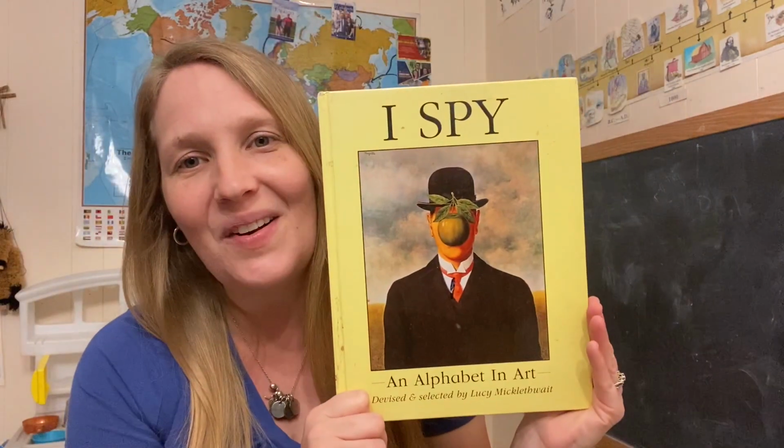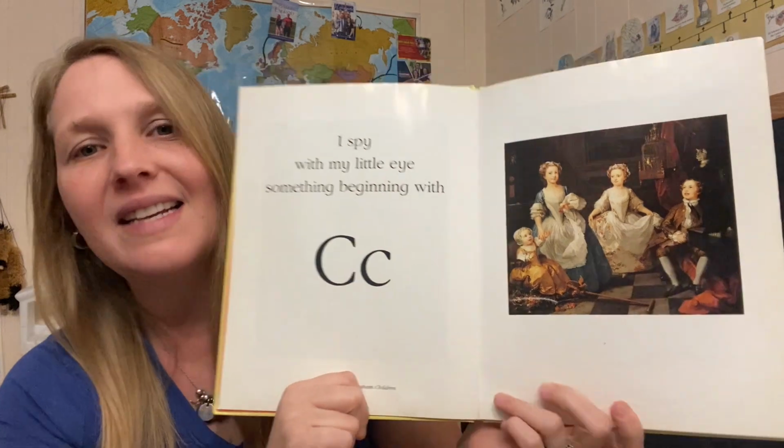Of course, I pulled out our I Spy and Alphabet in Art. Love this one too, because we are getting exposure. We do Charlotte Mason. We're getting exposure to those paintings.